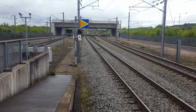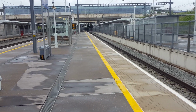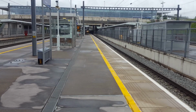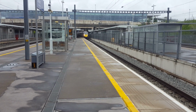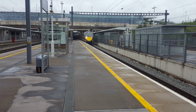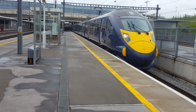And there that goes into the distance then. Absolutely fantastic, that was. Okay, arriving in now is going to be the 1127 Southeastern High Speed service to Margate. Sorry, I'm still sort of chuckling about them three Eurostars. That was absolutely epic. That could have been one of the best moments I've ever had.